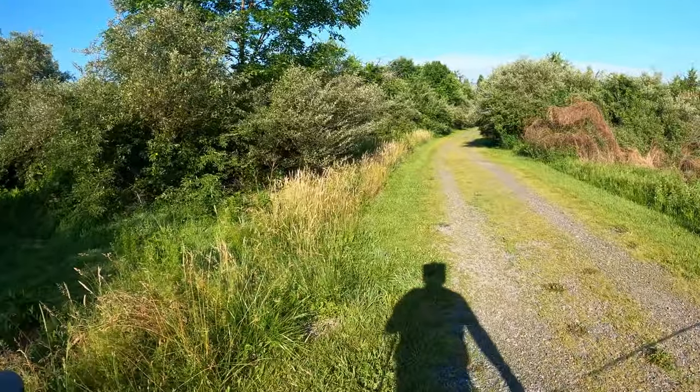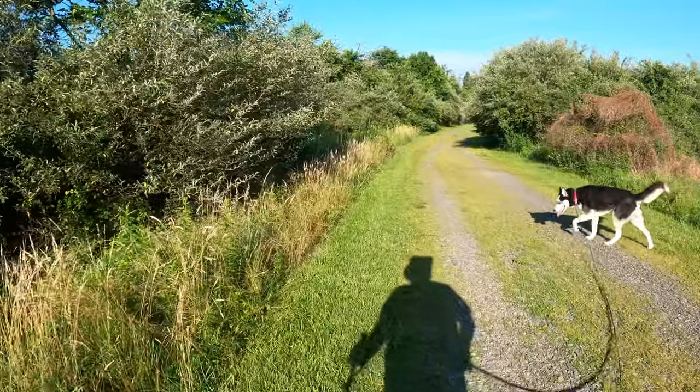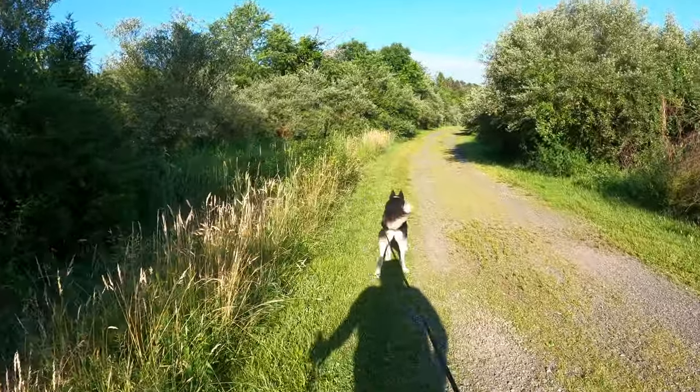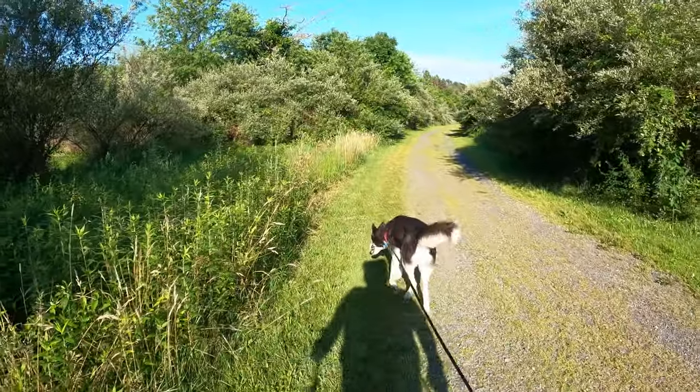These often are some of my favorite areas where we hike through, where there's really just not a lot here. It's pretty quiet. Just gives you time to relax and reflect.